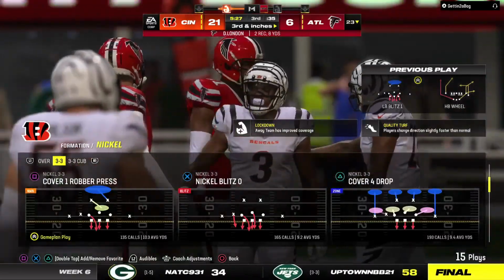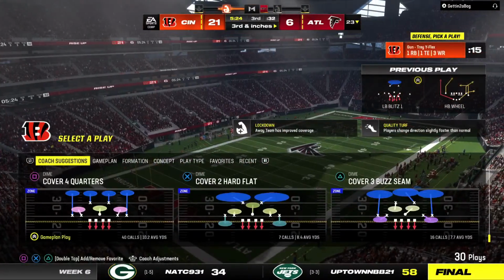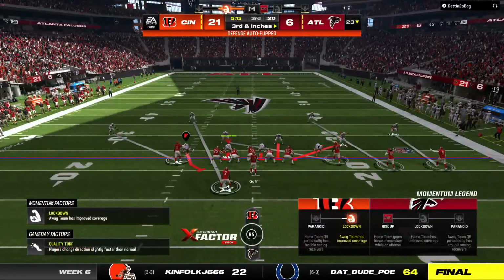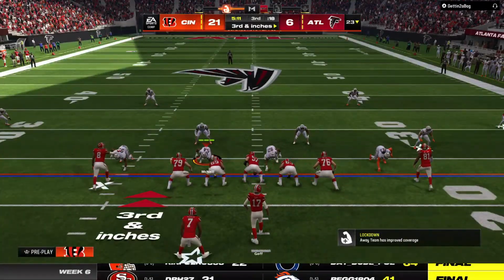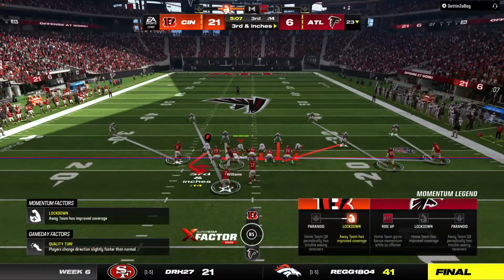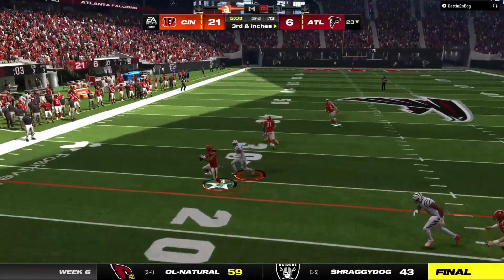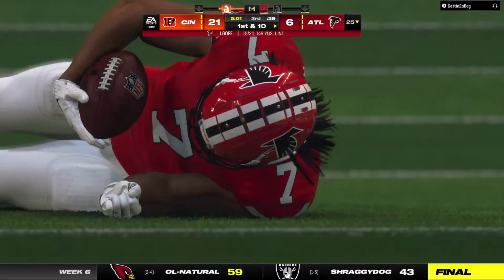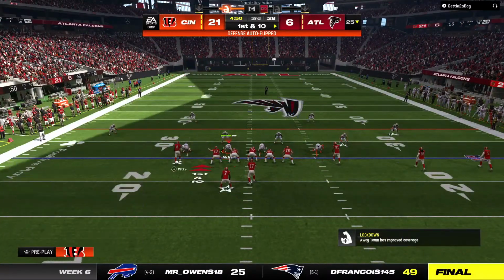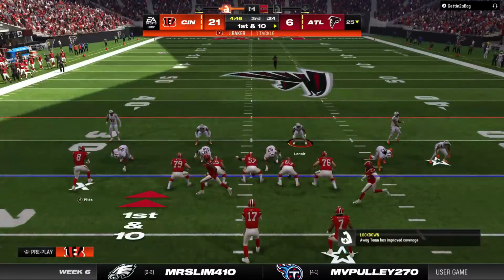Well, if you do read man coverage, Brandon, the drag route's a pretty good one to run against it because you're running away from people on it. This offense in desperate need of a conversion as they come up on 3rd down. In motion left comes Williams. Goff on 3rd down. He's got his running back out of the backfield. And he's going to have a Falcons 1st down, maybe by about a yard as they find a way to convert on 3rd and inches.